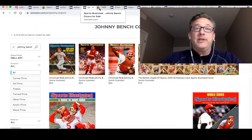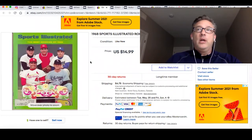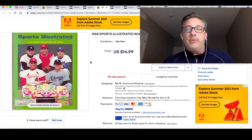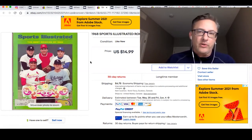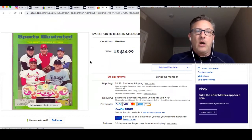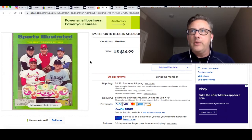This next issue isn't nearly as bad. This is Johnny Bench. So this is Johnny Bench's rookie cover from 1968. Not terrible, but he's sharing the cover with a bunch of guys that didn't have anywhere near the career that Bench had. Also on that cover are Mike Torres, Cisco Carlos, Don Pepper, and Alan Foster.